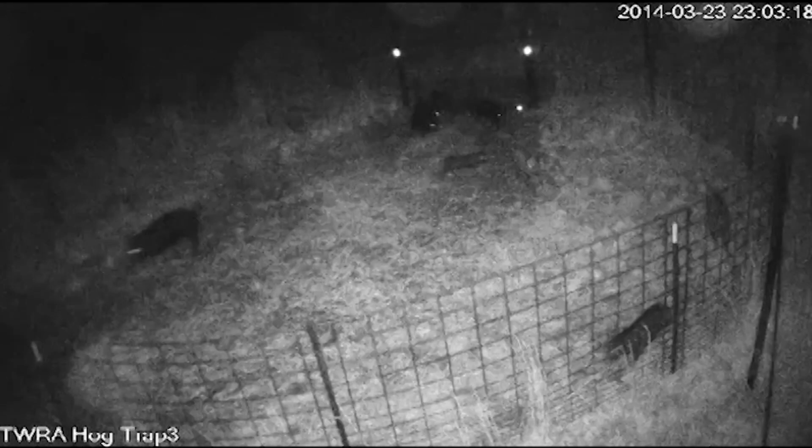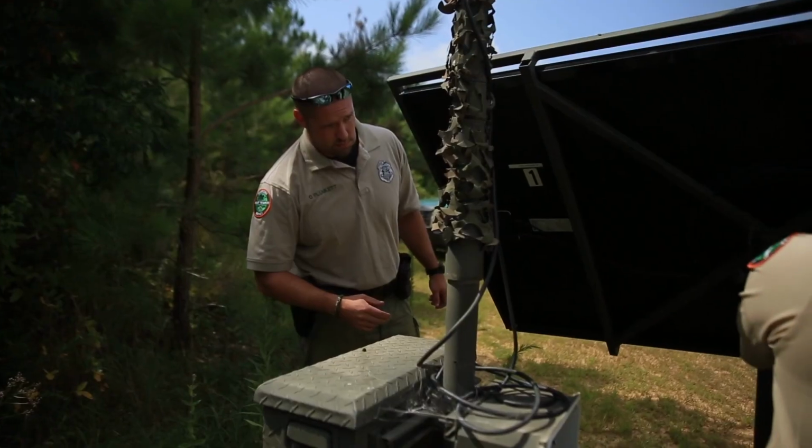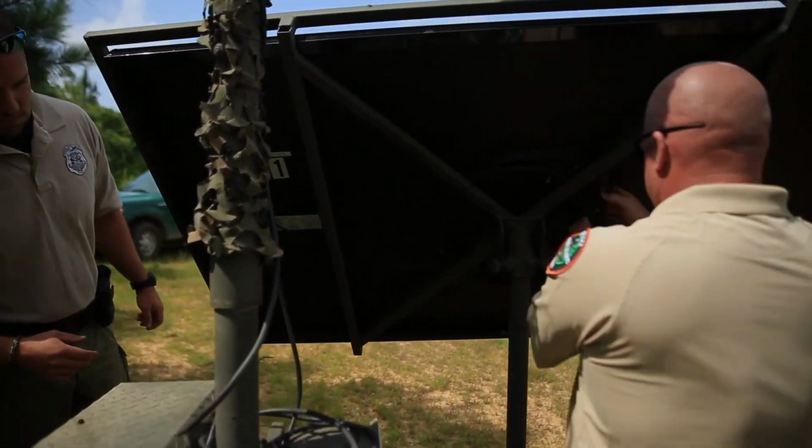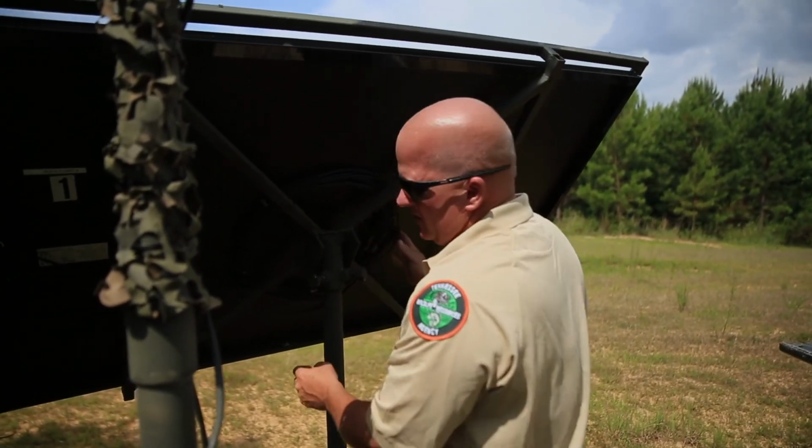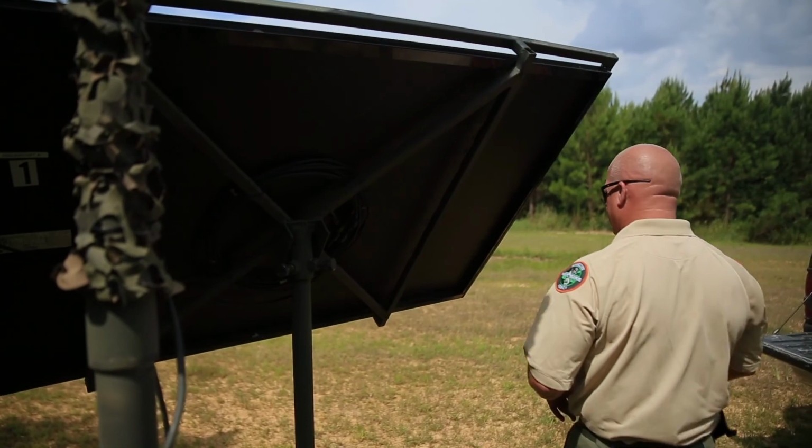Now I can sit at home, or I can sit at the office or in the truck down the road, watch it on my phone or the computer. If they don't show up, turn the laptop off and go to bed. If they show up, then drop the gate, throw the uniform on, jump in the truck and run out here. Rodney's worked very hard on it and got it to where it's a lot easier to use, officer friendly, time friendly. Doesn't take near as much time as it used to now to use them. And we catch a lot of hogs with it. It's done a really good job.